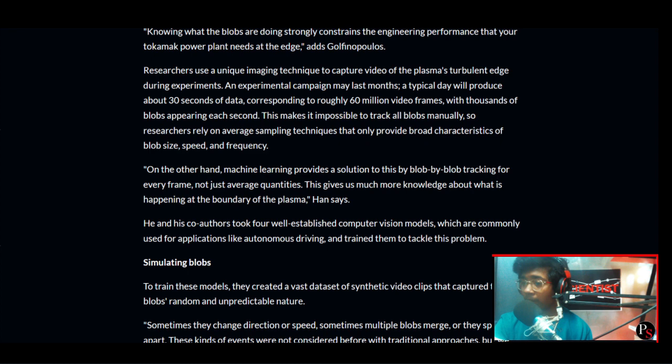An experimental campaign may last months. A typical day will produce about 30 seconds of data, corresponding to roughly 60 million video frames, with thousands of blobs appearing each second. This makes it impossible to track all blobs manually, so researchers rely on averaging sampling techniques that only provide broad characteristics of blob size, speed, and frequency.